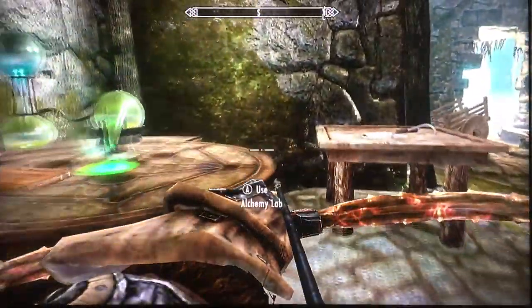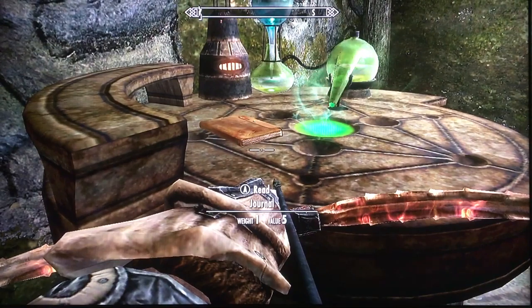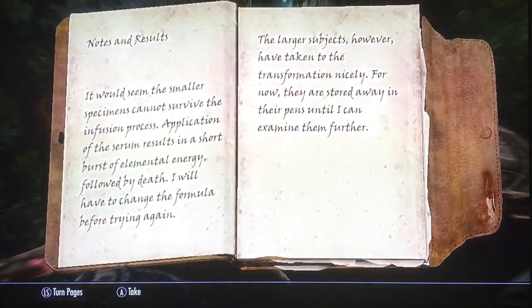Can kind of hear the spiders in the background. Let's take a look here. There are some notes on this alchemy table.